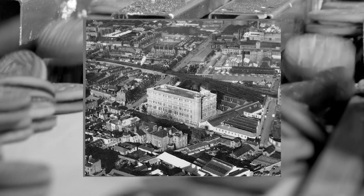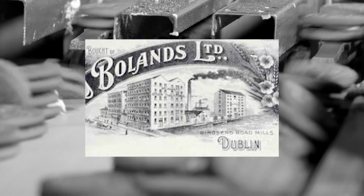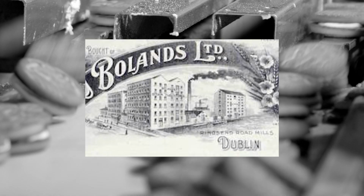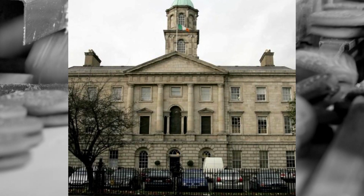Boland's Bakery and Boland's Mills were a key part of Dublin life, especially during the Industrial Revolution. In fact, famously, there was a massive protest outside Dublin's Rotunda Hospital, and Boland's Bakeries actually donated 500 loaves to the unpaid protesters. So it's always been a deeply beloved brand of the Emerald Isle.